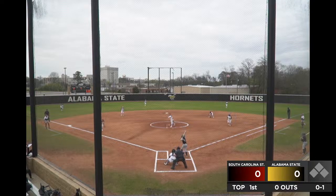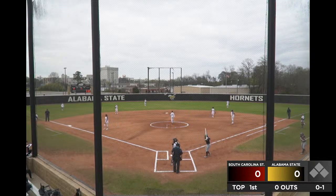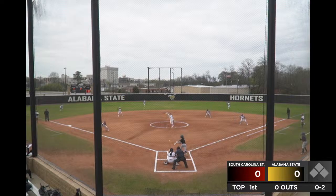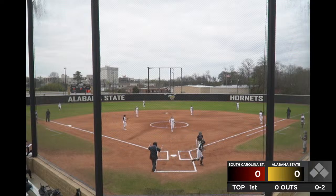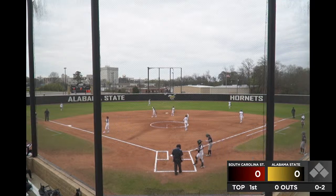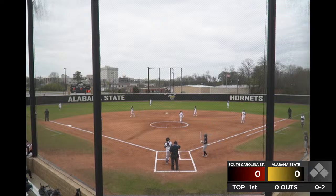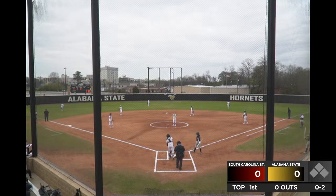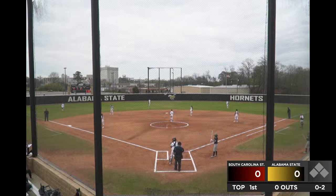Up first for South Carolina State, Madison Boyd. And the first pitch was called strike. And right now 0-2. And tipped back by Madison Boyd. Let's see if Bailey can get her out right here. And the pitch just outside the left corner is called ball.